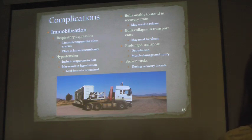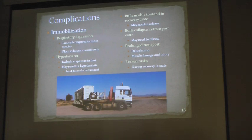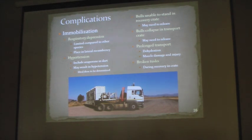We have had cases, and we had one very recently, where the bull is not able to stand up in the recovery crate. It very seldom happens, but for some reason the animal tries to get up in a sort of unorthodox manner, if I can put it that way, and then they don't manage it. And then we literally have to pull them back out, put them back down on the ground, and then wake them up again. Historically, we have had 2 bulls that collapsed in a crate soon after immobilization, and if they do that, they cannot stand up again in there. So we then have to let them out.